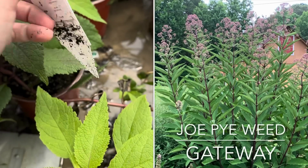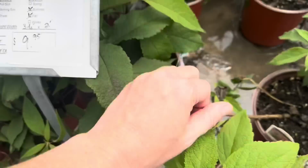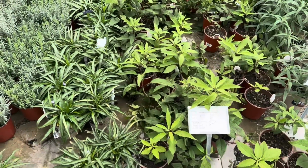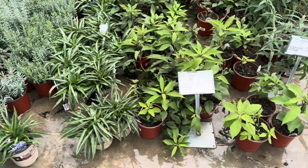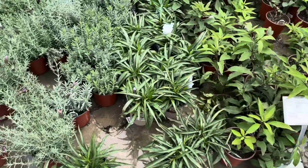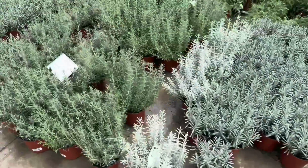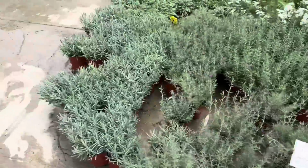Zones 4A through 8B. I'd like to plant some of that at the back of the garden in the backyard, back by the troughs. I think it would be super cool. Lavenders, which I don't mess with because they just don't do well for me.